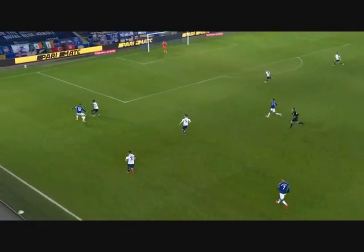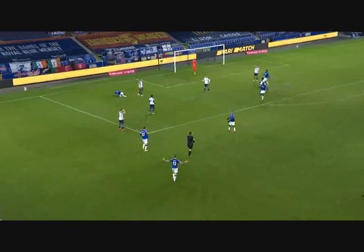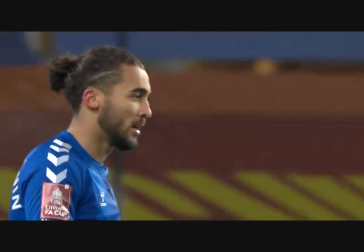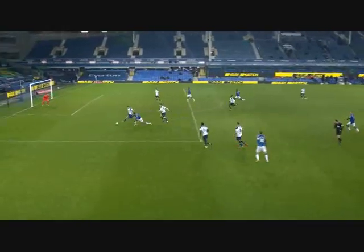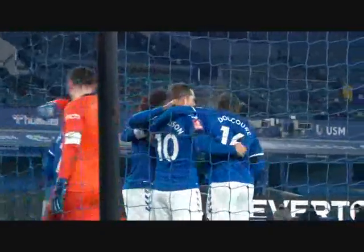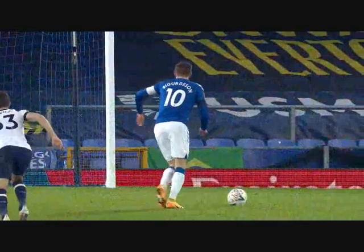Sigurdsson now trying to bring that down but under control, and he did it very well indeed. And Calvert-Lewin's gone down in the box, and Everton have a penalty. Sigurdsson's ball in, Calvert-Lewin chasing, and Alderweireld has brought down Calvert-Lewin, and Everton have a penalty here. Sigurdsson, can he get the better of Lloris? He certainly can with some comfort, and that is a 2-goal cushion for Everton, having fallen behind after 3 minutes. This is quite an incredible turnaround.